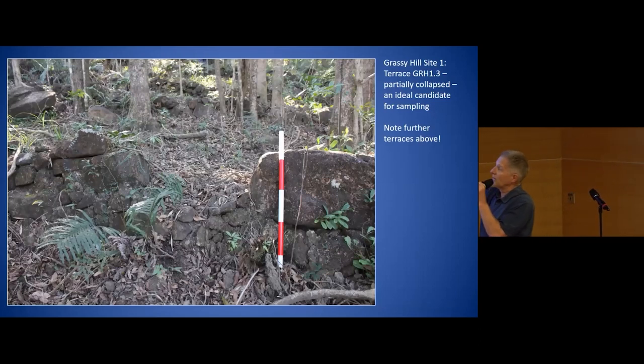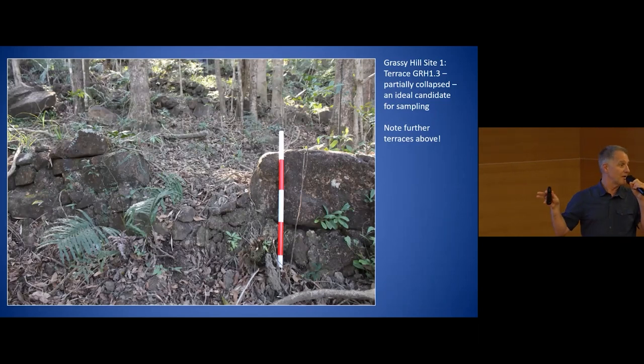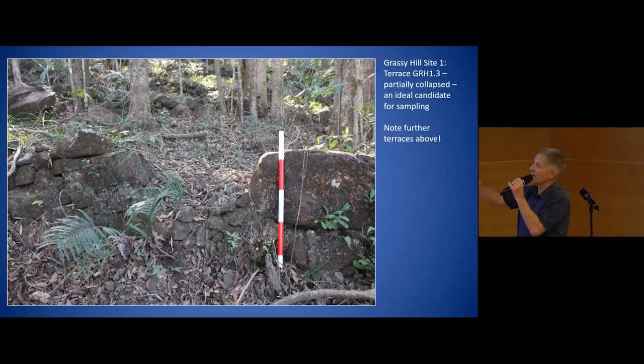This is some work that we've just done on Friday, the first site where we've been actually sampling. This is on Grassy Hill, Cho San, site one, and this is terrace number GRH 1.3. So we sampled three terraces, 1, 2, and 3, working down the slope.